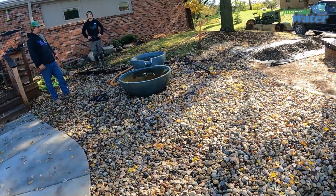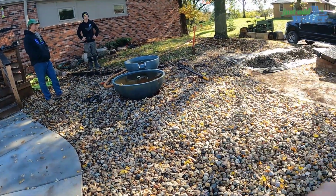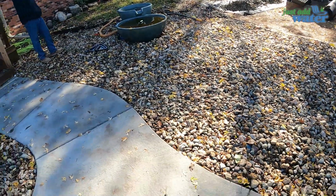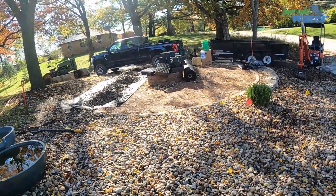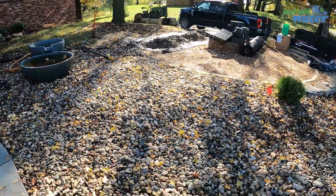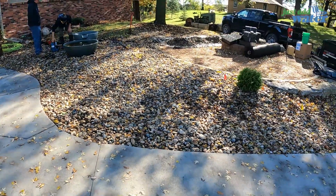So for this build, we're gonna try to reincorporate these two somewhere within the pondless. We're gonna put in a bridge going from right around here to that nice little fireplace that we have completely covered with our stuff. Yeah, it should be pretty fun. A lot of nice little additions, not just a pondless.